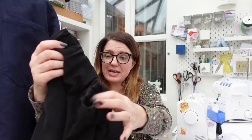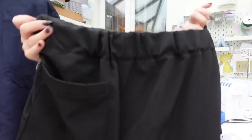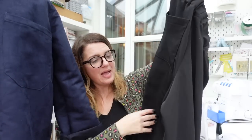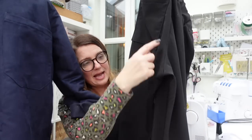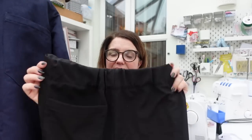So yeah, I made no other alterations to this. It was a straight size 14, and you basically sew up. These need to go in the wash, so you'll have to excuse me, they've got a bit of dirt on them. It's basically just sewing up up here, down here, and up around, and that's it. And then you fold over the waist, and it's an elasticated waist.